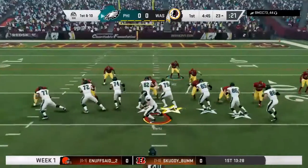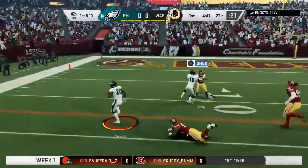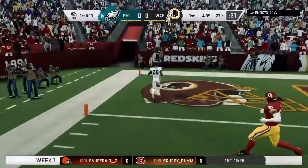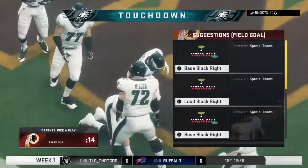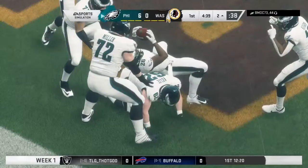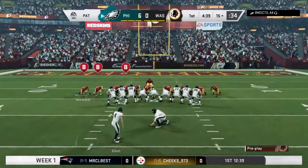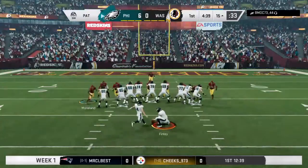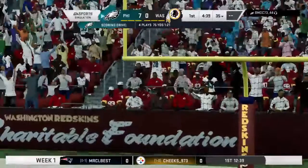and 10. On 1st and 10, it's Sanders. And he's got room. And he'll take it into the end zone for an Eagles touchdown. A 23-yard run. And the Eagles drive right down the field and score on the opening drive. Excellent start there. First drive of the season. Big-time success putting it in the end zone.